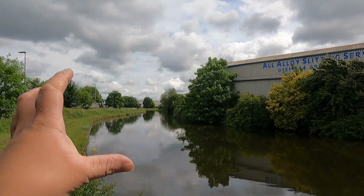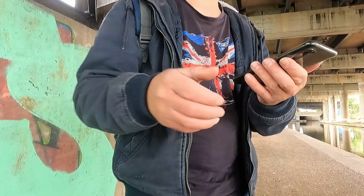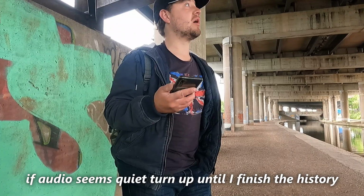But what we're going to do now is go to the bottom, back under the motorway, and let's tell you a bit of history about the Titford Canal and also a bit about Oldbury as well. So yeah, I don't know if you're able to hear me, but apart from the noise of the motorway, which is right the way above.